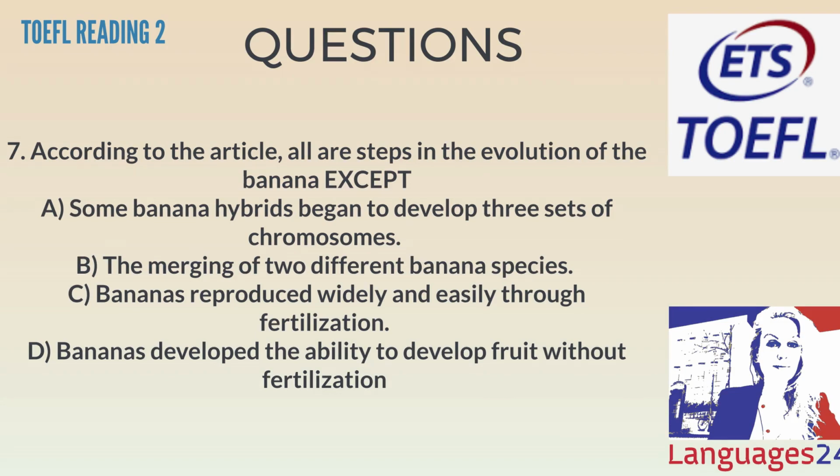7. According to the article, all are steps in the evolution of the banana except A. Some banana hybrids began to develop 3 sets of chromosomes. B. The merging of 2 different banana species. C. Bananas reproduced widely and easily through fertilization. D. Bananas developed the ability to develop fruit without fertilization.